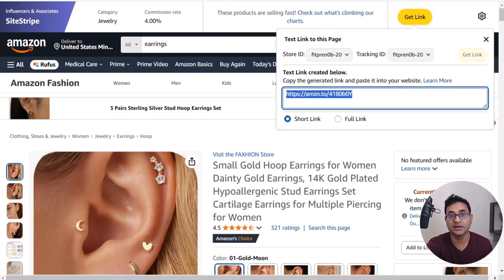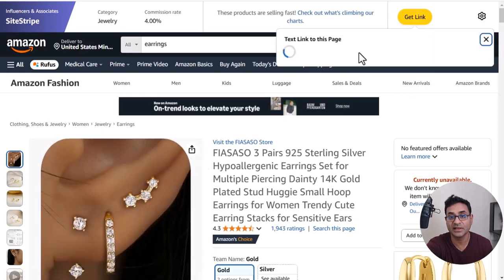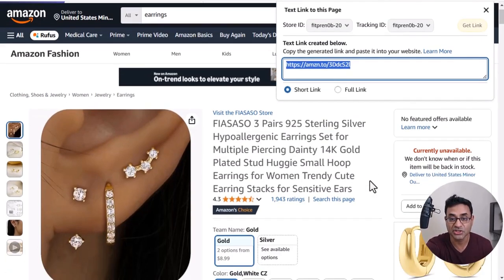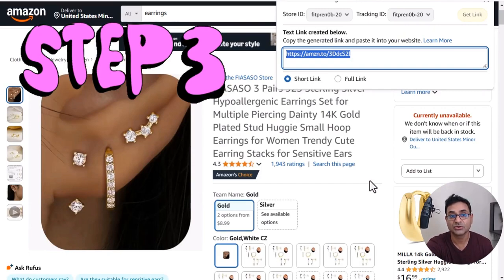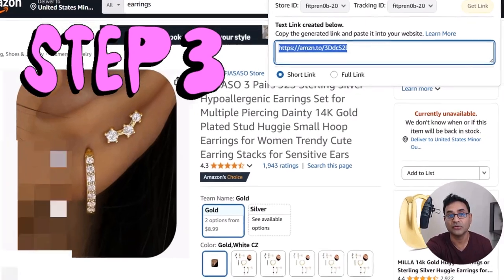So also get a few more items. Now say we are looking at another item like this. Again, you can get the link. So click on the link, copy that as well. Now, so that's step 2. Step 2 is going and finding some products in the niche, or the trending products that you searched on Pinterest trends. So the third step, moving on, is you want to create a post for Pinterest.